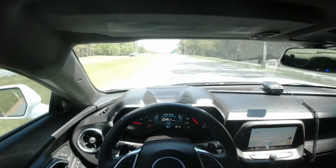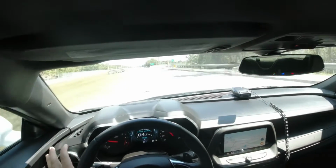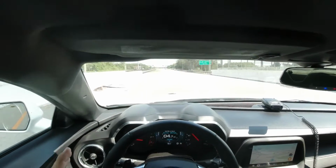Like the traction control, like the engine. I love the interior. It's extremely comfortable. AC seats, nice, good, cold AC. There are some complaints I have about the interior, but I'll get to that in a minute.